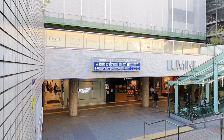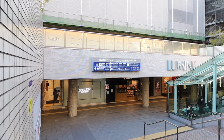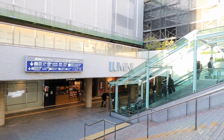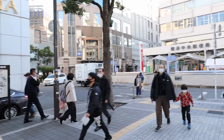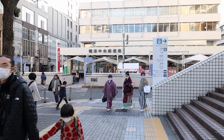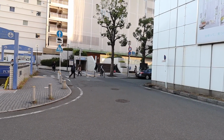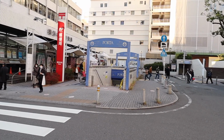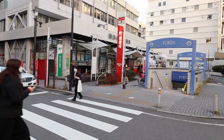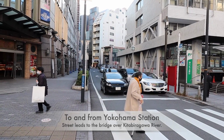Here we have the east central exit of Yokohama Station. From here, you can access the apartment in about 10 minutes. One of the key landmarks is the Yokohama Central Post Office, which is here. On the corner of the post office, you'll want to head down this one-way street. This will take you to the apartment.